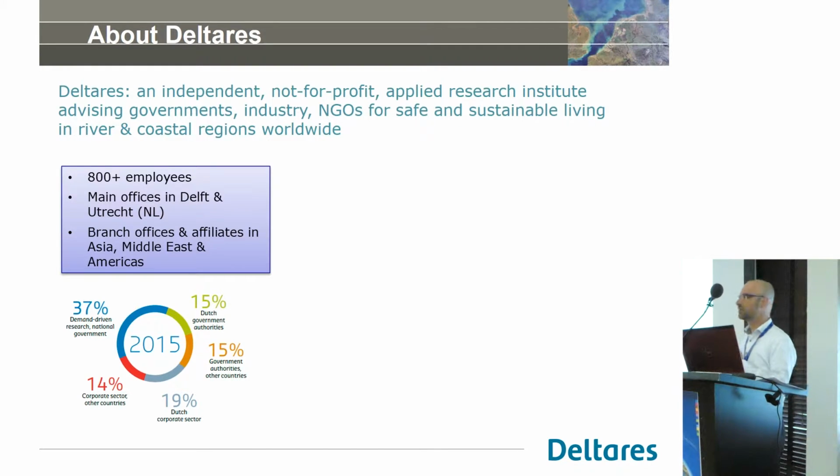We're a Dutch not-for-profit research organization. We're doing applied research on a lot of things that have to do with water and the subsoil. It's a very Dutch issue, as Cora van Nieuwhuis also introduced, but we're also making this very international. It's how to manage your low-lying delta regions worldwide in a safe and sustainable way.